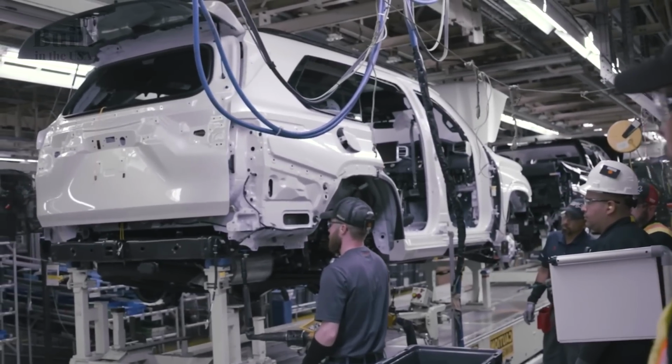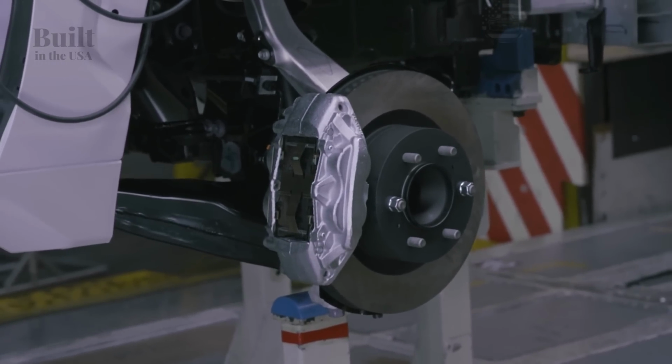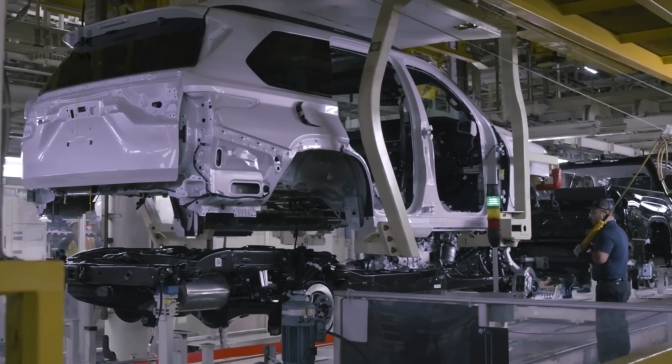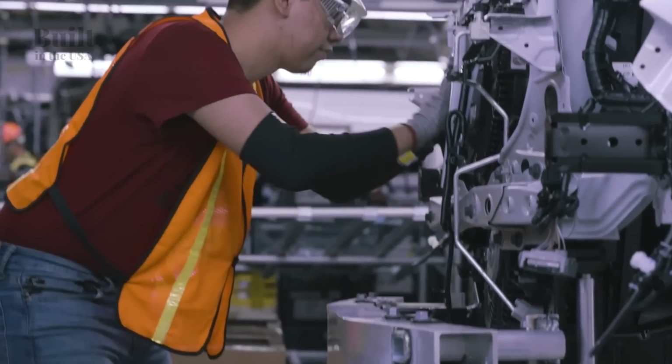This is the main assembly line of the Toyota Sequoia at Toyota Motor Manufacturing in Texas. This car has truly exceptional power and torque while minimizing fuel costs and carbon footprint. The connection between the car body and the chassis is called the marriage. It is automated in this part of the assembly line.